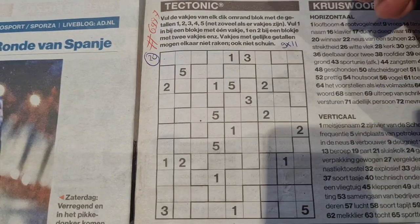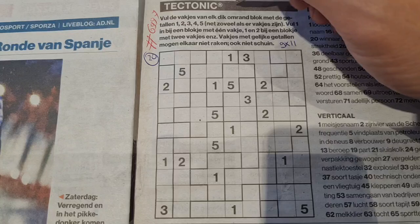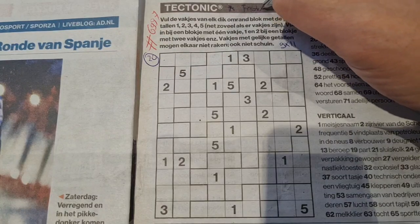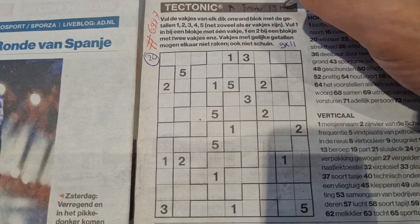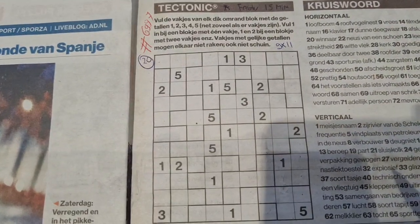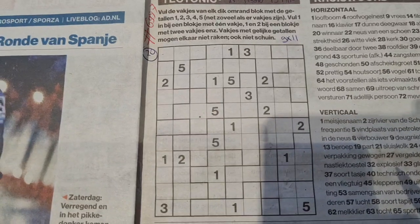Alright, and should be a 1-star, and for a 1-star puzzle I need to be faster than 15 minutes. We will see if I can manage this within 50 minutes. Alright, so let's get started.